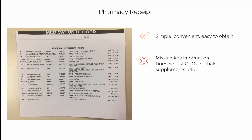The first one that you can use is a pharmacy receipt. This is usually the easiest way. Most receipts will have a printout of the medications. However, the information may vary depending on which pharmacy you get your medications from. The pros are that it's very convenient. We all have to get our medications refilled, and you might have multiple copies, so you can keep one and give one to a family member.